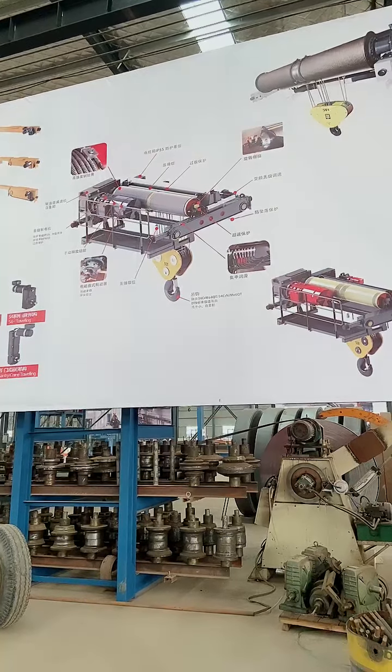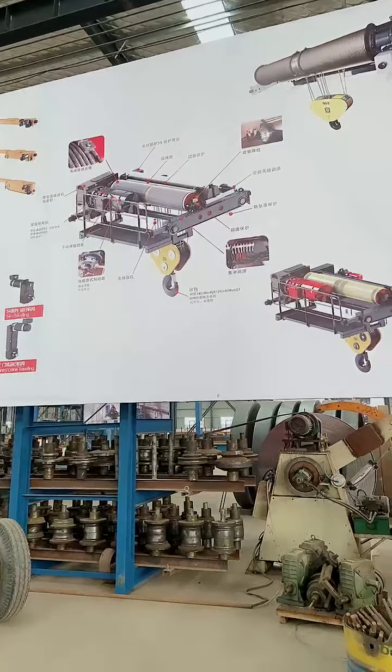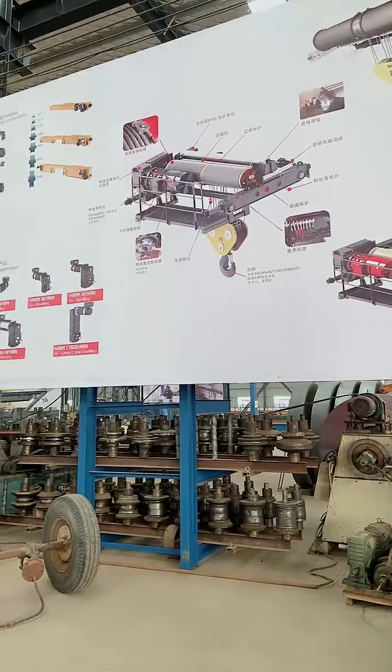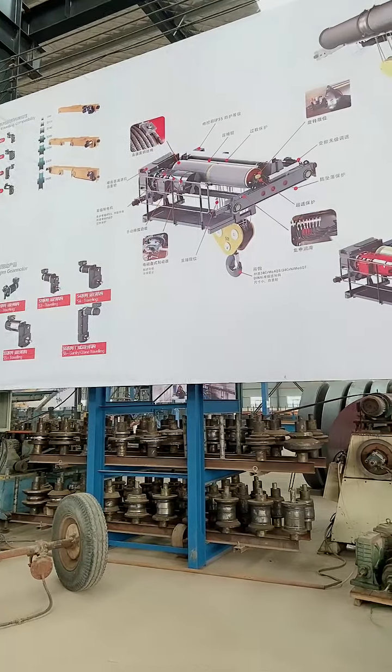And we can also see the limit switch. It also has the limit switch. And the gravity limit switch.